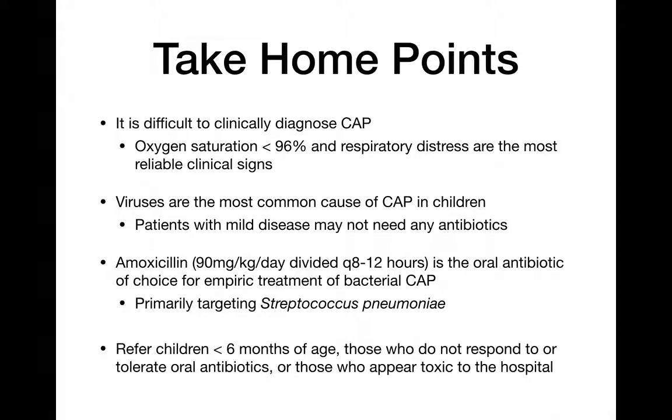Finally, consider hospital referral for children younger than 6 months of age, those who do not respond to outpatient antibiotics, those who cannot tolerate oral antibiotics, or those who are toxic appearing.